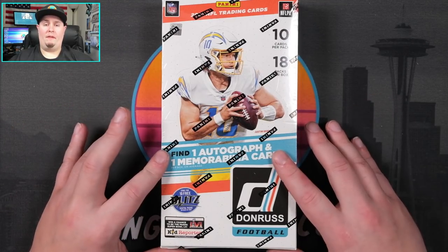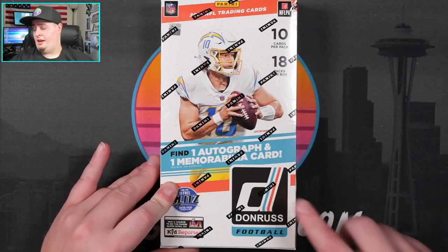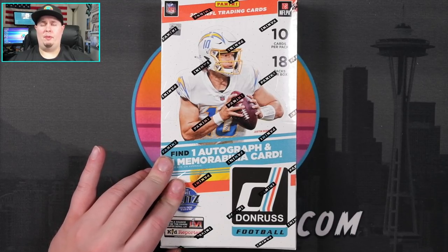Black is now up over $500. I have a feeling Certified is going to be up over $500 next week, maybe even closer to $600. And I think this is going to touch $550 in some places. We don't have too much football on the horizon. So between this, Certified and Black, that is really it for the next three weeks, I think.